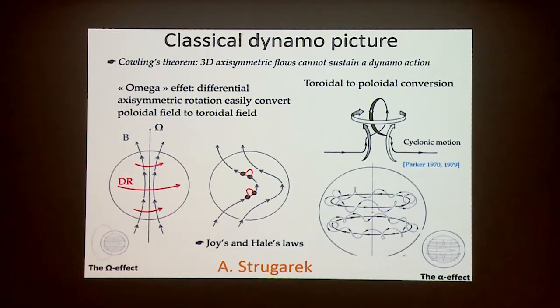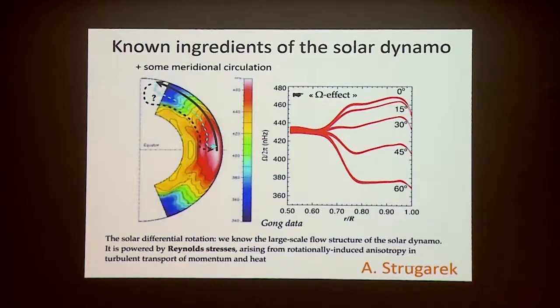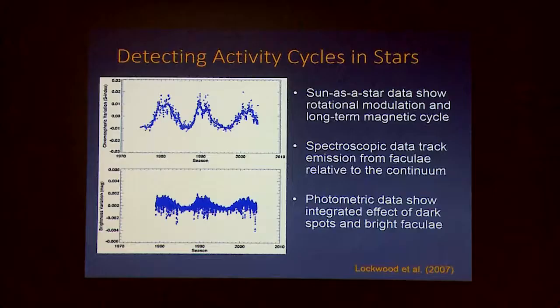So from this, another ingredient from the dynamo theory is the internal rotation of the sun. We can see here in the frequency, this is the profile of rotation. So in the interior, the sun rotates more or less with a single value. And here you have the split of the value. This is the surface. So this is the fundamental result from the theory of the differential rotation in the interior of the sun.